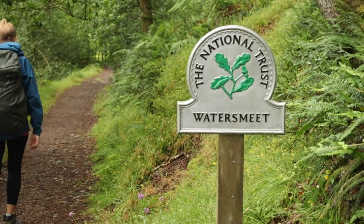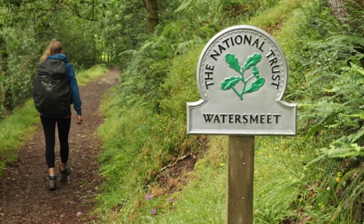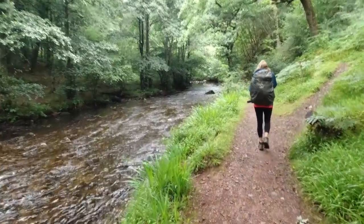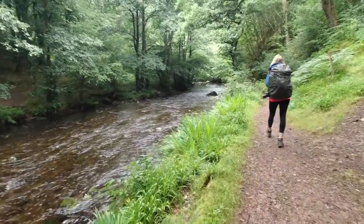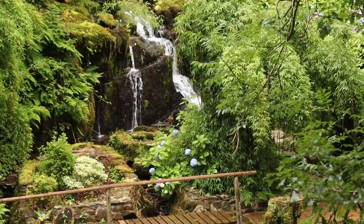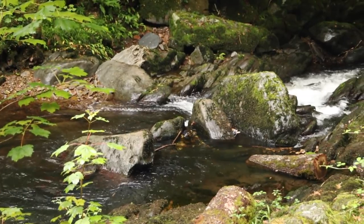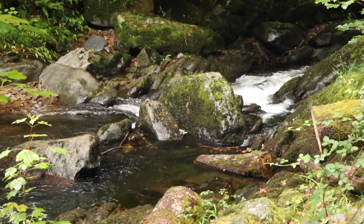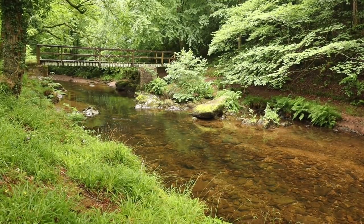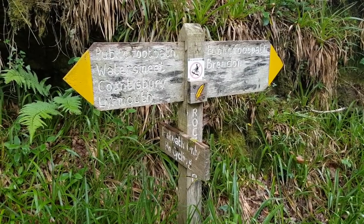We were now entering the Watersmeet estate, boasting a wealth of native woodland, wildlife and rivers. I practically learned to walk on this final leg of trail. It was really very familiar to me. Our path twisted and turned this way and that, always following the East Lyn River. At times, it was ferocious and wild, and at others, placid and calming.